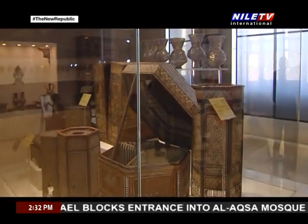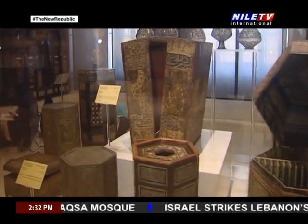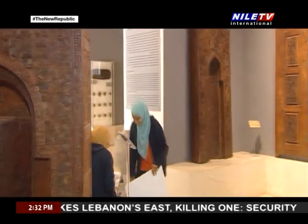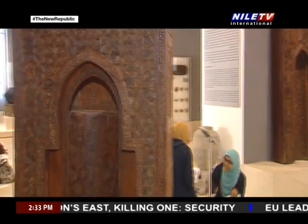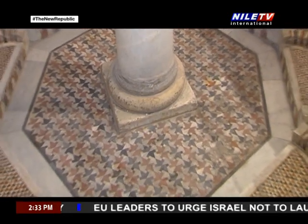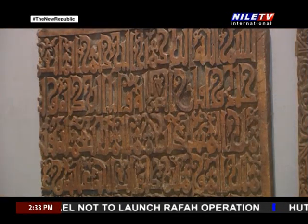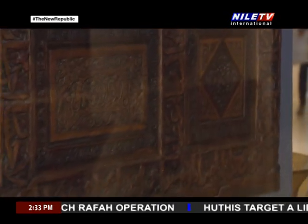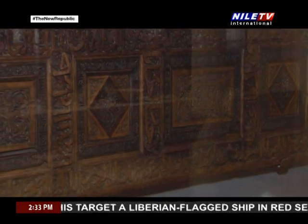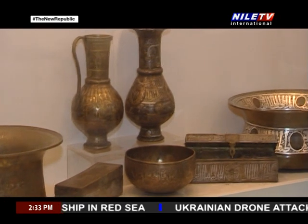The Museum of Islamic Art is a masterpiece on its own, as most of its displays, if not all, are considered a rare collection that can never be found elsewhere. Chronologically, the museum collections of objects cover the period of the immediate pre-Islamic era of the 7th century up to the end of the 19th century.